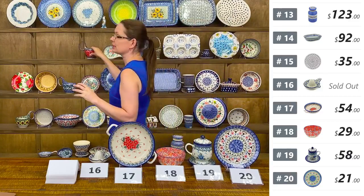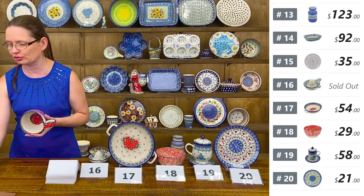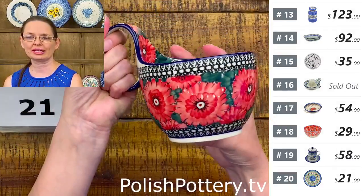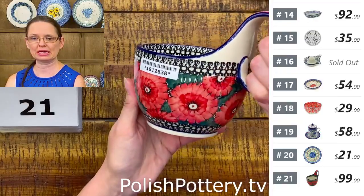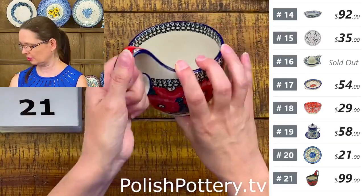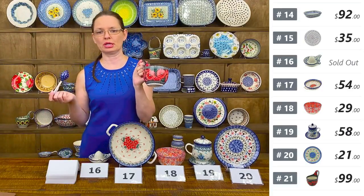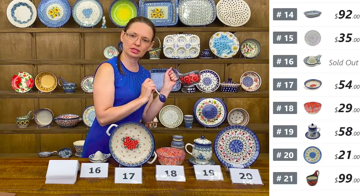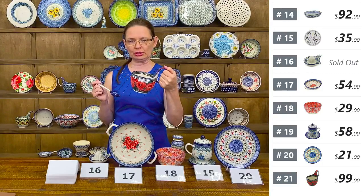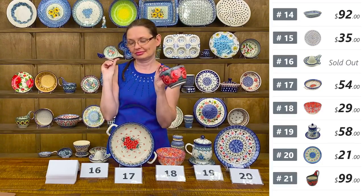Next piece is the Temptation pattern from Ceramika Artystyczna. This is the most beautiful red color there is. So here I have a loop bowl, the best way to enjoy soup or maybe ice cream. Okay, let me show you. Whenever you are hungry for soup or ice cream and you want to still sit down and enjoy your movie or TV show on the sofa, you just hold the loop bowl in one hand, the spoon in the other hand, and just sit and eat and enjoy. Easy.